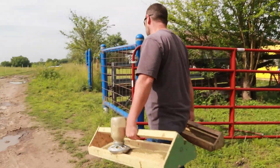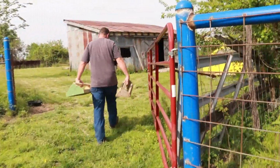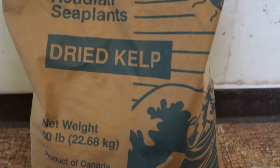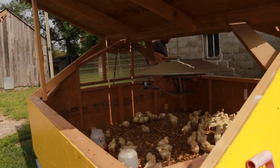We buy non-GMO or organic feed, freshly milled from a local operation called Peterson Organic Feeds. We provide organic Acadian kelp as a rich source of prebiotics and nutrients to improve each chicken's health.